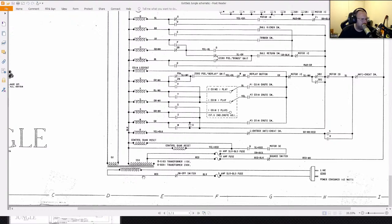Complete lack of capacitors for filtering because you can't have them. We need AC in here. So you could probably put filtering caps in to help out with that. And then we've got a 5-volt tap and a 25-volt tap. That's it. There's no rectification in the machine at all.